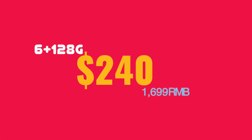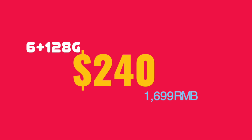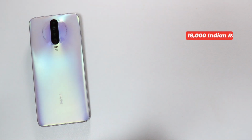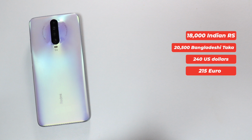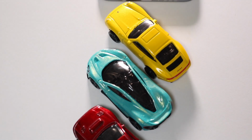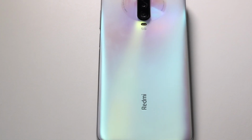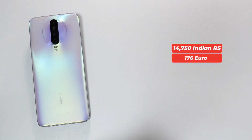6 plus 128GB base variant costs around 1699 RMB, which is equivalent to 18,000 Indian rupees, 20,500 Bangladeshi taka, 215 euros, 240 US dollars. However, due to different types of taxation, price will most probably get higher and different in different regions. I was lucky, I bought my device for 1399 RMB at a sale event, which is equivalent to 14,750 Indian rupees, 176 euros.